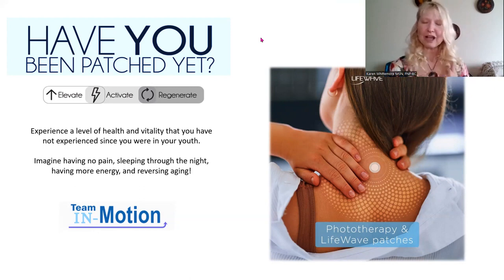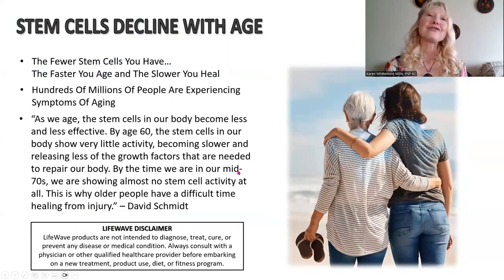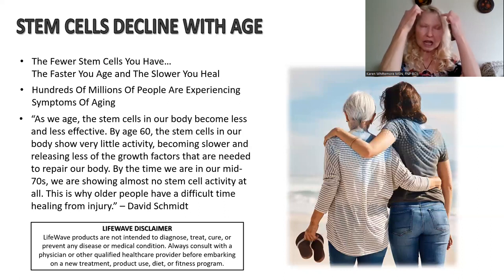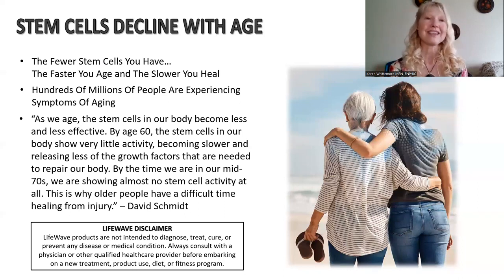All of us are trying to be younger and healthier, but as we age, we actually lose stem cells. Our stem cells decline with age. So the fewer stem cells you have, the faster you age and the slower you heal. That's why somebody who's older takes so long to recover. And hundreds of millions of people are experiencing symptoms of aging, like myself. I'm 57 years old, and I was noticing I was not sleeping well through the night. I was getting up about every hour or two to pee. I was noticing that my skin was getting thin under my eyes and I was getting recession in my hairline, which I did not like.